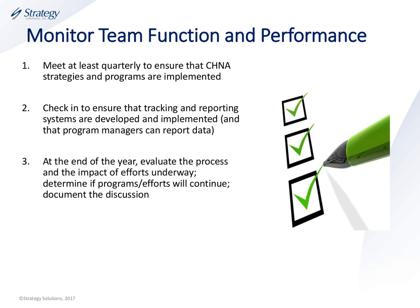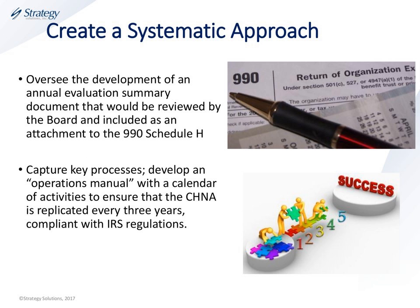And at the end of the year, actually evaluate the process, create a report that can then be attached to the 990 and then saved so that when you have to do your next evaluation for your CHNA, you have all that information, and it's a quick way to create a report. Create a systematic approach. Oversee the development of an annual evaluation that we've talked about that can be reviewed by the board and included in the 990, and capture key processes. Develop an operations manual if need be, with a calendar of activities so that you know exactly what you did and how you can replicate that in 3 years.